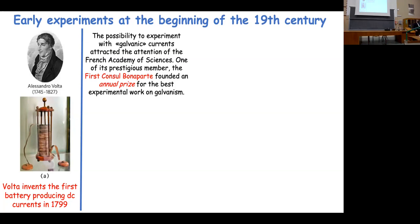Napoleon became emperor. He was First Consul of the French Republic, and he was very much interested in science. In fact, Bonaparte was the first president of the French Academy of Sciences after the revolution, and he was very active, and he attended a demonstration of the Volta pile at the academy, and he decided to found an annual prize for the best experimental work on galvanism in 1801.